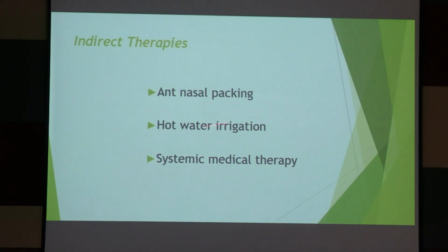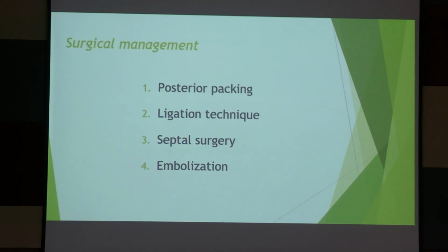Anterior nasal packing is the foremost important thing that you, as a medical graduate, have to perform. Other things require expert intervention, but anterior nasal packing you have to perform. There are other things, like posterior packing. If with anterior nasal packing you cannot stop the bleeding, then you have to go for a posterior packing.